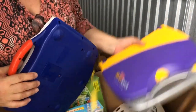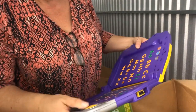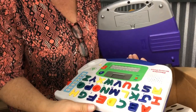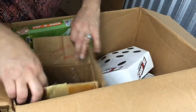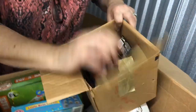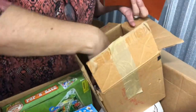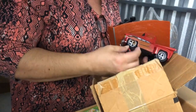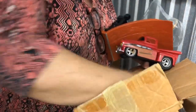Lots of toys in this unit, you guys. So this is a Fisher-Price Power Touch, out of VTech. Leapfrog. I'll probably bring those to auction. Somebody might want them. Let's see what's in here. Toys. I don't know what kind of toys these are. I have no idea. There's a whole box full of them.